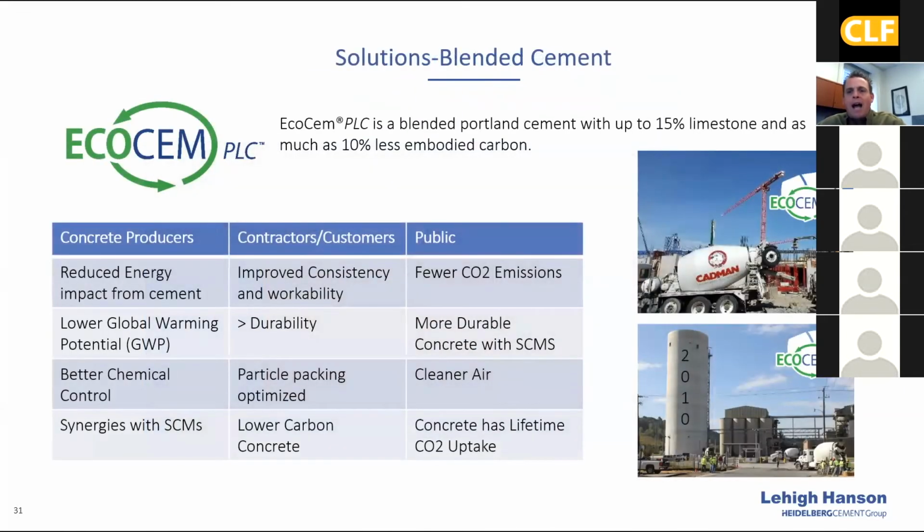The fastest and easiest thing that can be done to immediately reduce the carbon footprint of your concrete is to use EcoSem PLC instead of Portland cement. As you saw in the previous slides, it is like for like and is something that can be done tomorrow. A ready mix company would see more change in their mix performance switching cements from a different source than they would switching to a PLC from the source they are currently using.